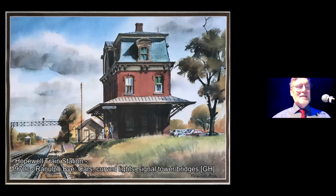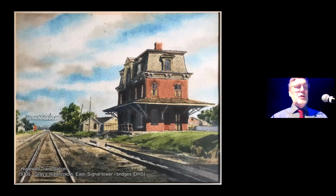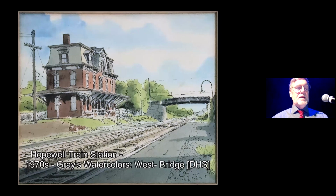Next slide. So these are two Gray's watercolor images looking in each direction. So here we have the signal towers in the distance, that blob of red on the left. And then if you spin around, here's the Grays in the other direction, and the bridge in the distance.